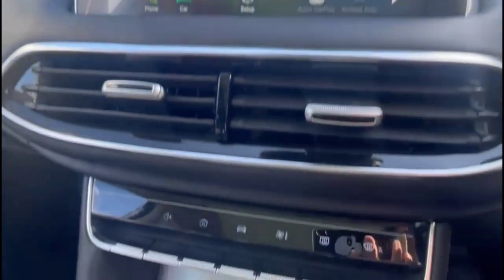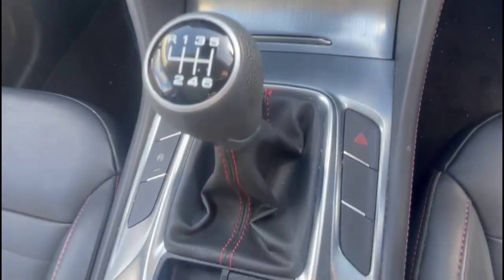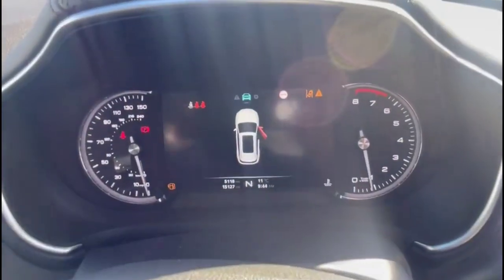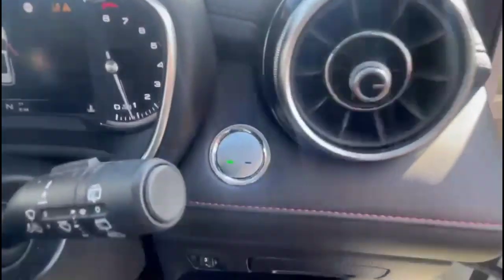Dual zone climate control, 6-speed manual gearbox, an electric parking brake, multifunction steering wheel with cruise control plus audio and Bluetooth controls, and a central display in the dashboard, keyless entry and start, electric mirrors and front and rear electric windows.